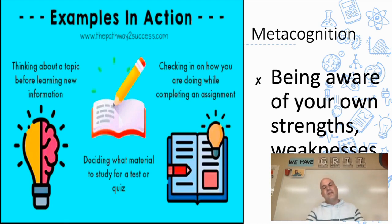And so some examples that you can use are thinking about a topic before learning new information. So really thinking about it. So that planning part I talked about, we should not be impetuous and just right away start doing something. We should think. And as teachers, we can do this with reflections. We can do this with pre-assessments. We can do this with discussions and conversations to get them thinking, to get them curious before they learn this new information.